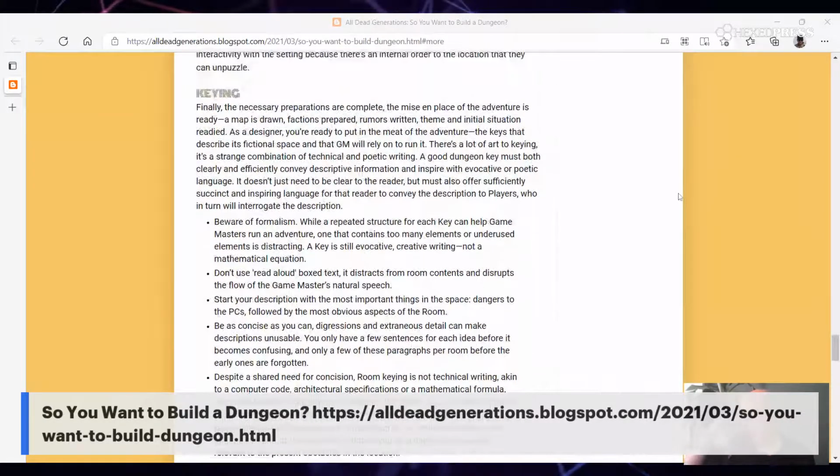Another swig of water here. It's dry. It's dry in here.